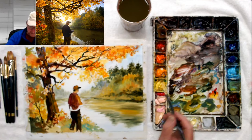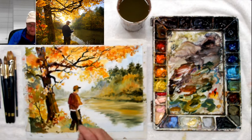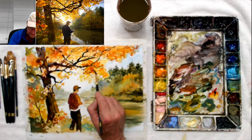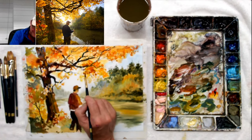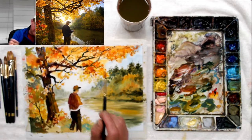I want to have like ADD, because I keep on going away from this guy's jacket and finding other leaves to put in there. See that? Look at that. I must have some kind of ADD. I can't keep focused. Is that what they call it? ADD? Attention deficit disorder, or ADD. All right, there we go.